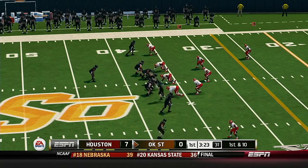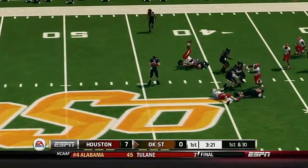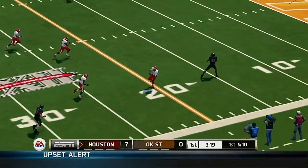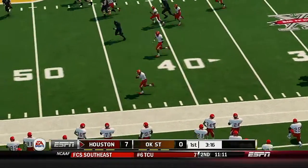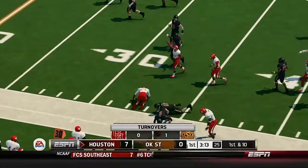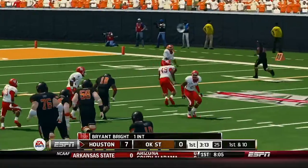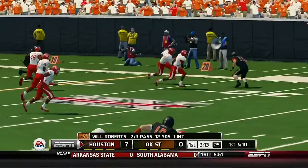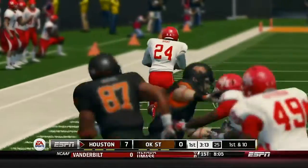They come out in a five-wide set. Passes in and it's picked out of the sky. And they'll return this one all the way. He's tackled around the 33-yard line. It's the safety who's in the right place at the right time. The quarterback has to know where the safety is when he makes this kind of throw. Right here, he just tried to force something that wasn't there.